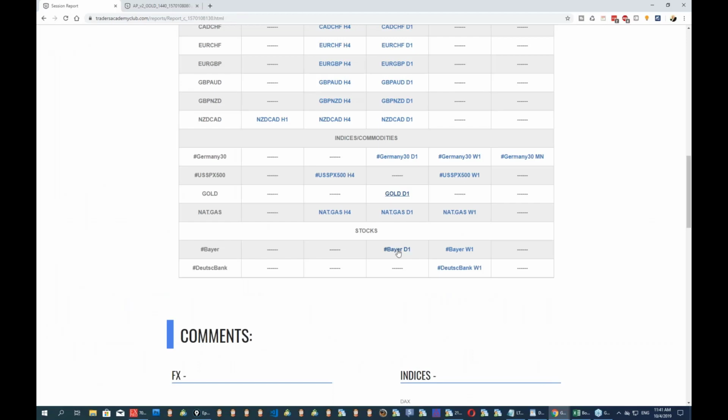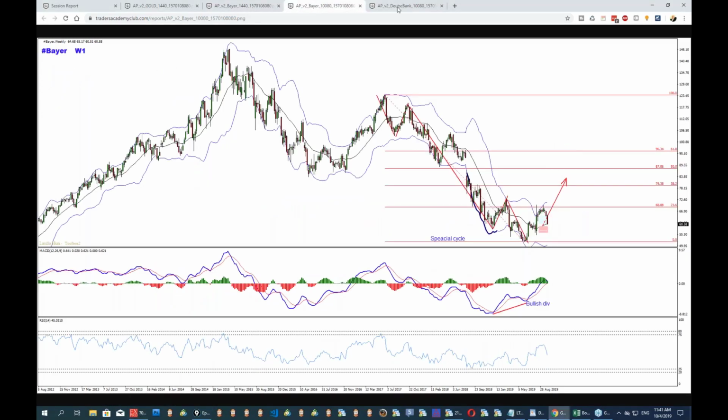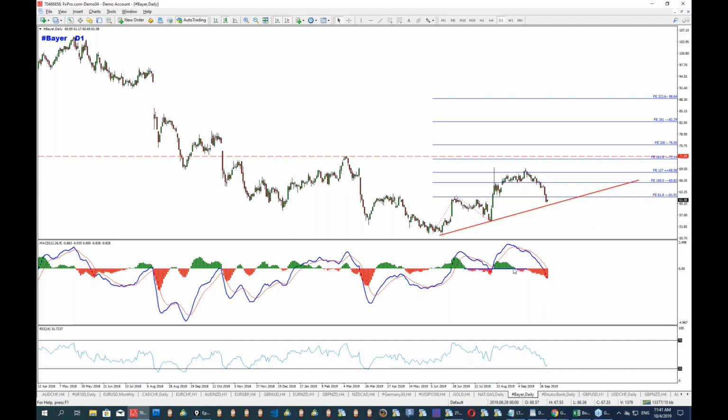Do we have anything else? The two stocks we're trading, Bayer is currently going towards the trend line, which in my opinion is good. Here also, in my opinion, we're starting to form some sort of leading diagonal, and now, since that trend line is getting in the way, I would expect a bounce from that. The idea is based on weekly cycle, multiple divergences here, and bullish divergence, and so on and so on. Here is Bayer, so hidden divergence is in place.